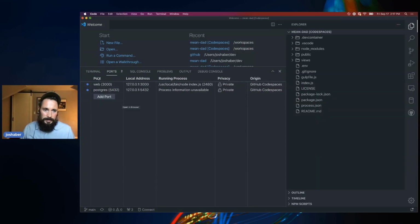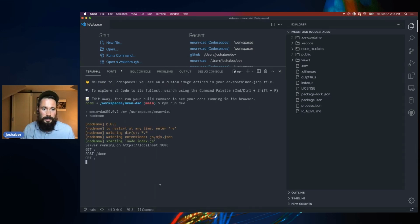Now, one thing you might have noticed if you've worked on any Node project before is what didn't happen. So we got into this Codespace and I immediately ran npm run dev. At no point did I run npm install. And that is kind of our first glimpse into this idea that the whole definition of what it takes to run this project is codified and happens automatically so that I don't have to do it. So let's take a look at how this is actually configured.